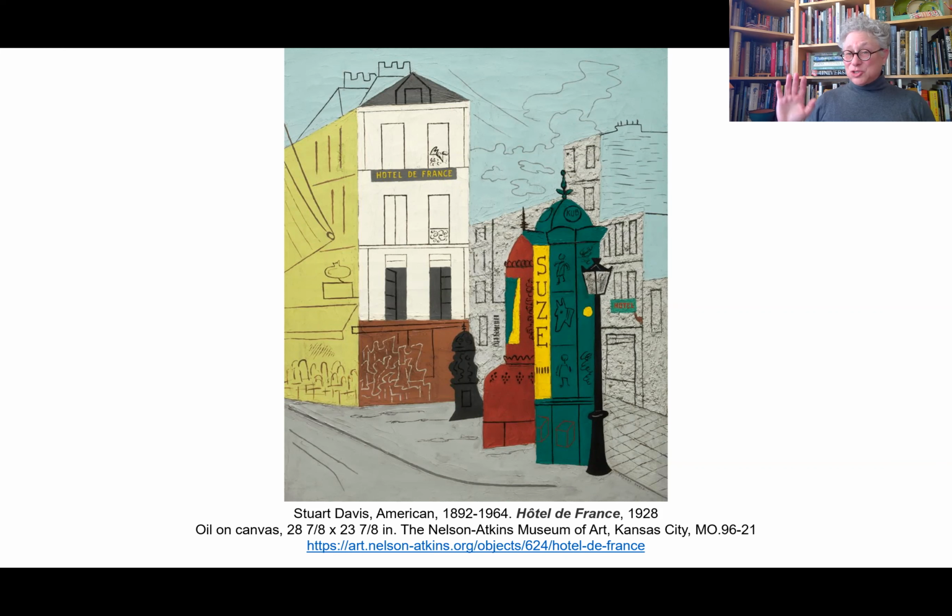So this is Stuart Davis and his 18-month visit to Paris. This is one of the first paintings he did. It always remained one of his favorites from this time. And we'll see how this also compares to a variety of other ways that other artists have represented cities from different places.